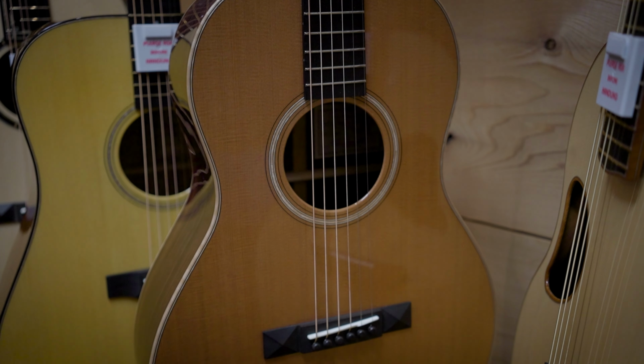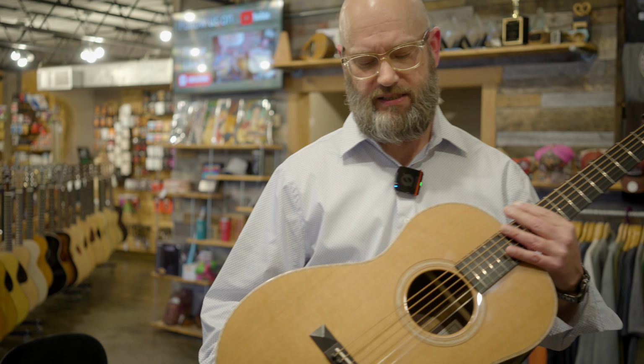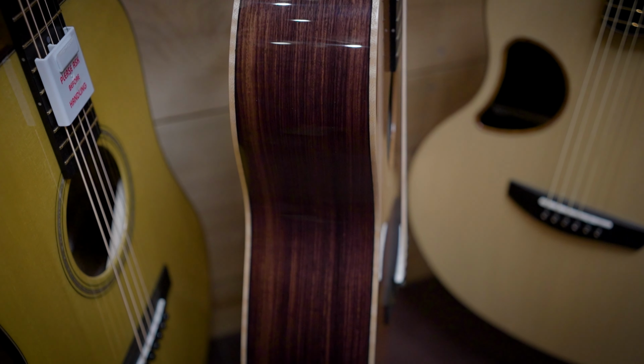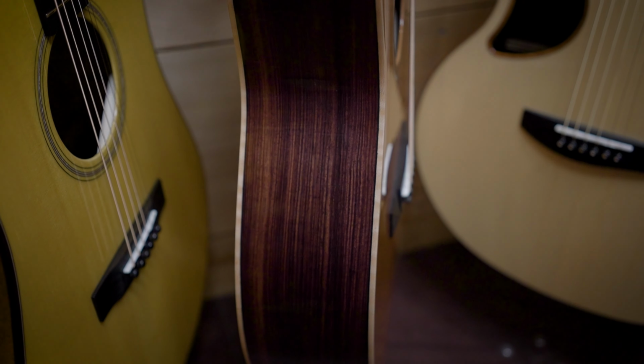This particular one has the red cedar top, giving it a little bit more warmth than your spruce does. And of course they have this East Indian rosewood on the back and sides, very figured, very beautiful. And sparing no expense when it comes to taking the time, again, to make sure that they are matched perfectly. Bedell's making some beautiful instruments.